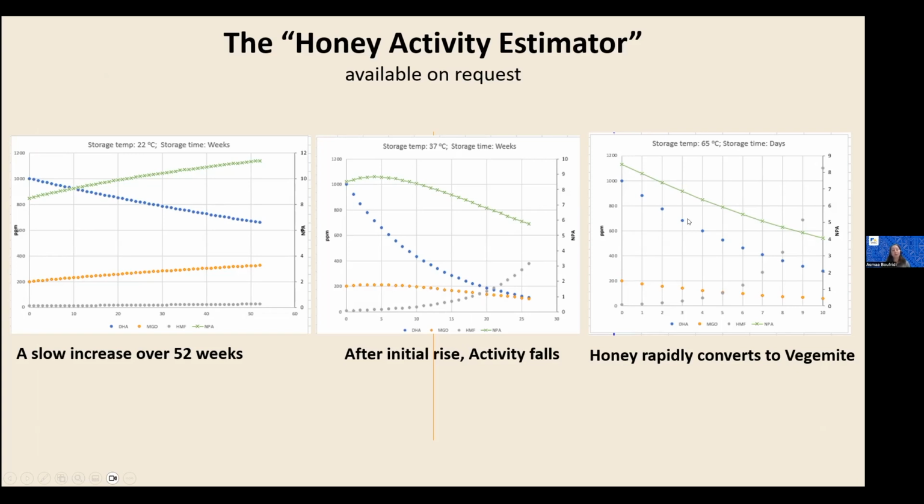65 degrees, that's like Peter Brooks would say, is turning your honey into Vegemite. So we can see in gray that your HMF, within 8 weeks only, is quite high. Your MgO starts dropping quite quickly from the beginning. There's no increase at all. It straight away starts dropping. And your DHA is also dropping. So within 10 weeks, we're already quite low in MgO and DHA. So there's no more conversion between DHA and MgO anymore here.